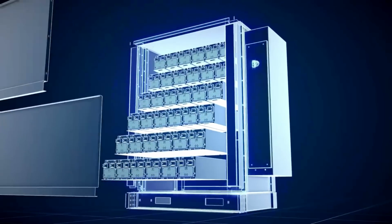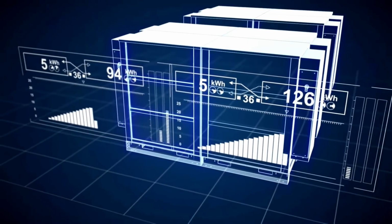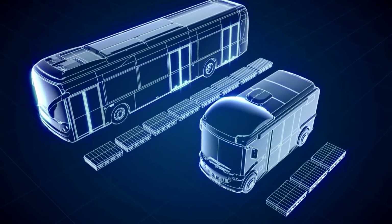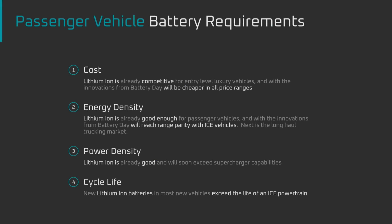What about solid state? A version of solid state is here now by Blue Solutions, and it's in commercial production for grid storage and large vehicles. If it met the cost and performance requirements of major auto OEMs, they'd be flocking to it. This tells us something important. The words solid state don't mean diddly if it doesn't meet the needs of a specific use case. Solid state's day will come, but lithium-ion is constantly improving in every dimension, which makes it a moving target.